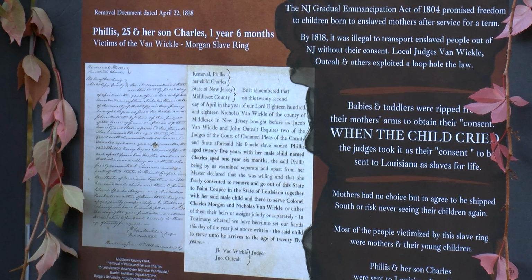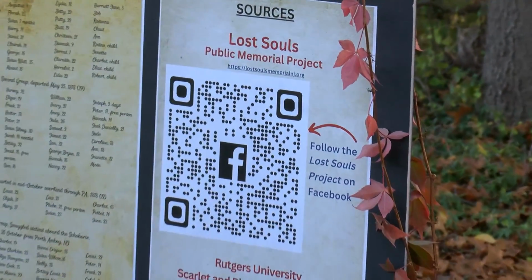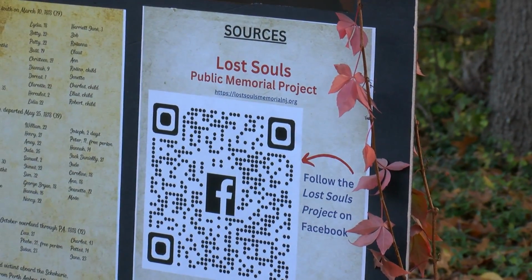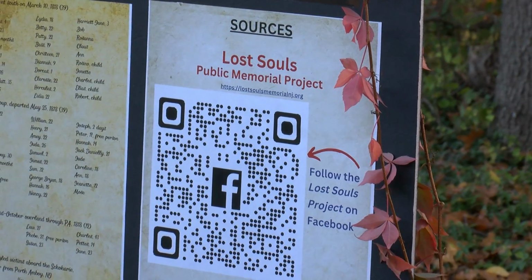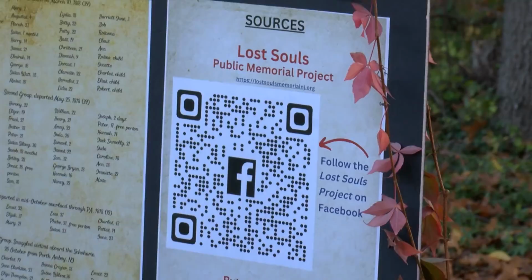For more information on what happened here, I refer you to the Lost Souls Memorial Project. They have a Facebook page there. Another good website for learning about slavery and how it impacted people in Middlesex County is Rutgers University's website, Scarlet and Black. Let me leave you with a thought.